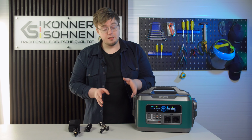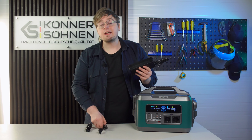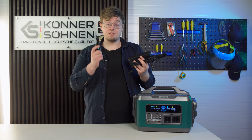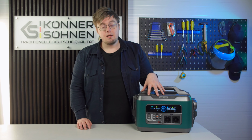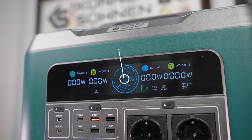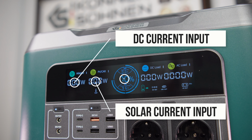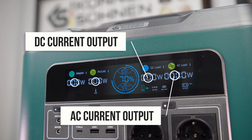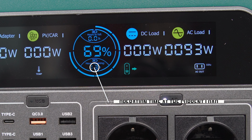The package includes the portable power station, the charger, and the charging cable for charging the power station from a car cigarette lighter socket. The power station has a robust ergonomic housing made of aluminum and plastic. The front panel accommodates a large LCD screen with many different indicators, including discharge and charge percentage, input and output power, time left to charge, and more.